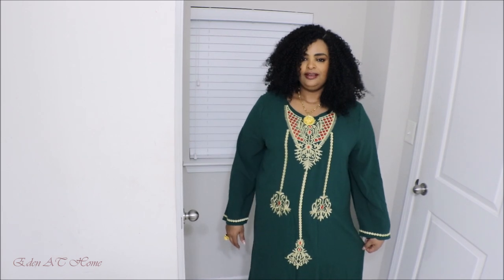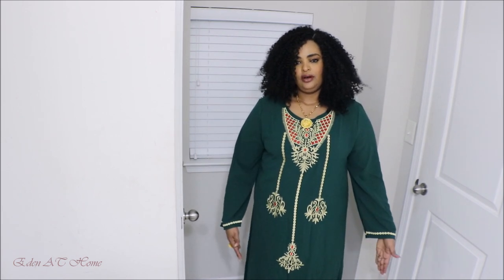You can see the design goes all the way. This is almost like my cultural dress designs that I love. See, and it's all the way down. The material is not thin. It's not thin at all. You still are gonna need to wear something, like a tight or a sleeve. But this looks so nice.